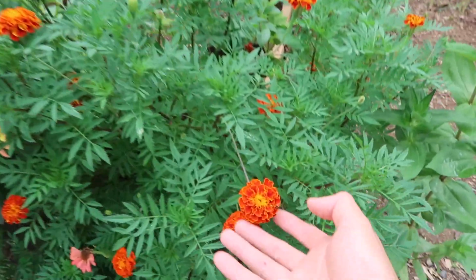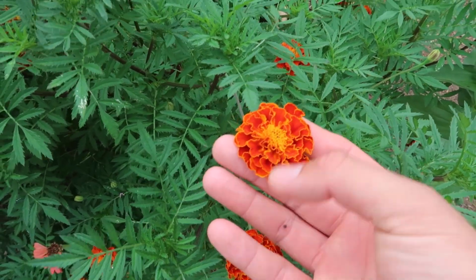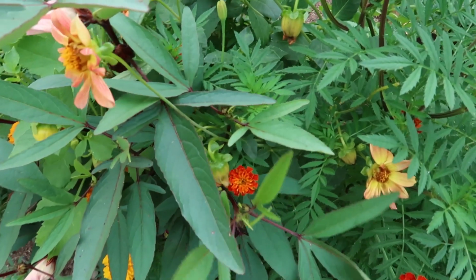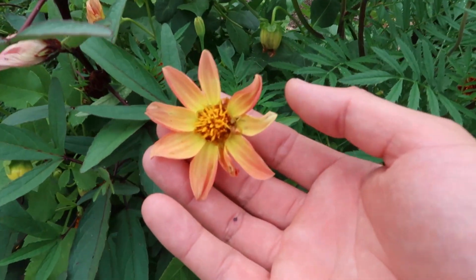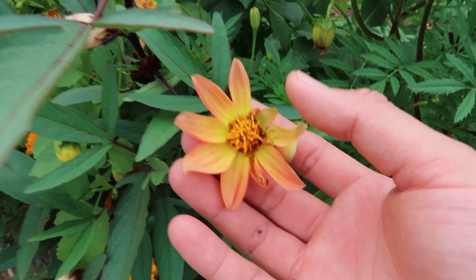Check out these beautiful marigolds. I saved seeds from some that I had last year, and these are just doing quite well. I have a few dahlias here that they started from seed, and it took forever for them to grow, but now they're here, and these are beautiful.